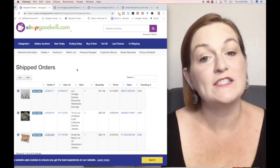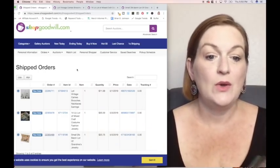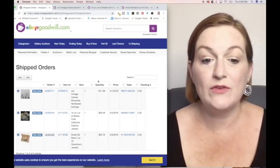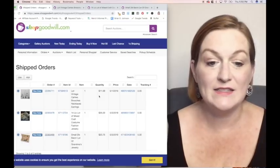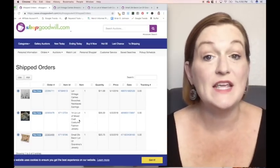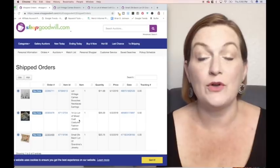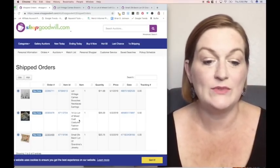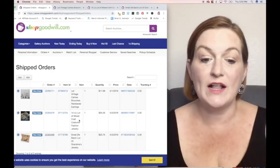These are 3 of the auctions that I have won on Shop Goodwill. One of them was a vintage lot of cameos, brooches, necklaces, and earrings that I won for $11.99. Another was a 14-pound lot of jewelry for $35. And then the last one was a grandma's jewelry lot. It was 2 pounds that I won for $20.75.